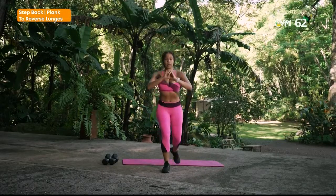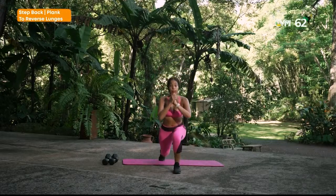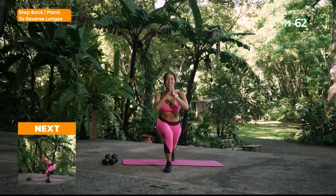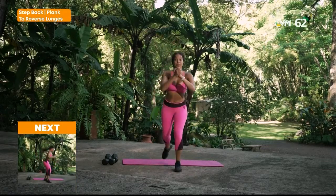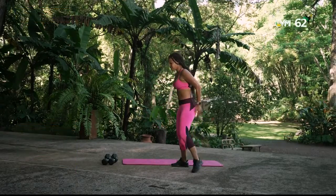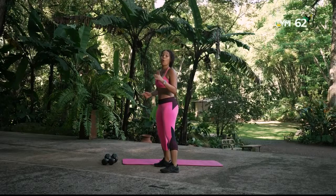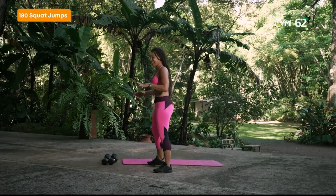Very good. Keep going. Into a plank position. Looking good. Back, up. Last one. Very good. All right, now we're gonna go into 180-degree squat jump turns, okay? So let's go low impact first.